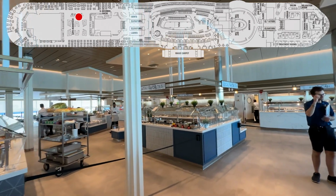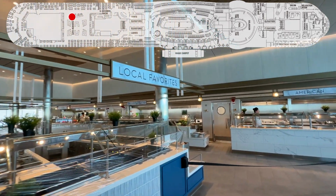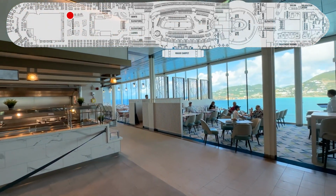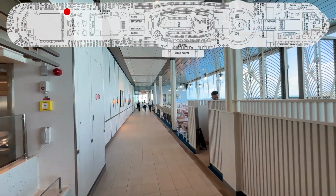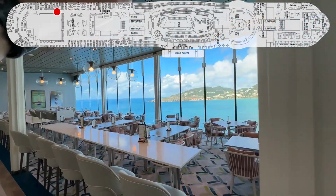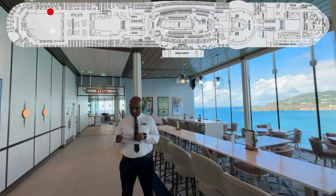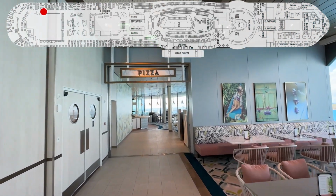We will continually get different looks of the buffet at different times of the day, on different days, because the buffet up here is absolutely amazing. So many different offerings, much more than I've seen on the other cruise lines. And some seating over here as well. Big, huge mirrors, very expansive space. I love the high ceilings in here.